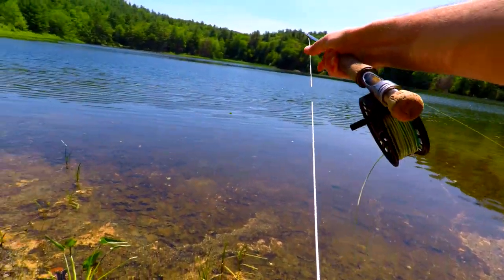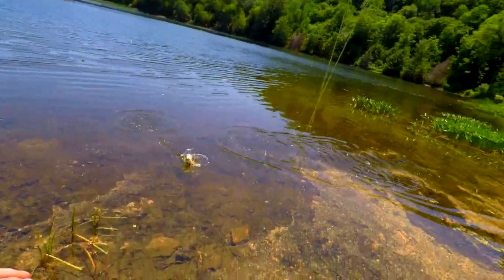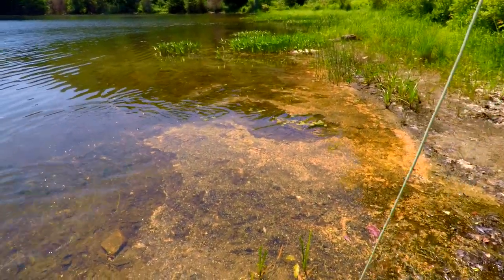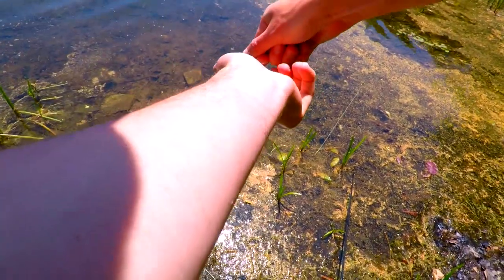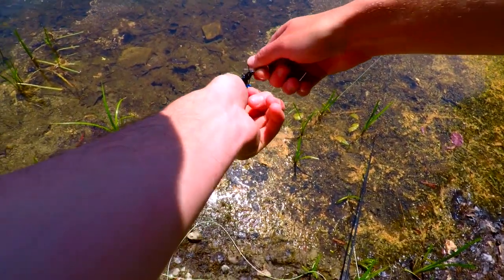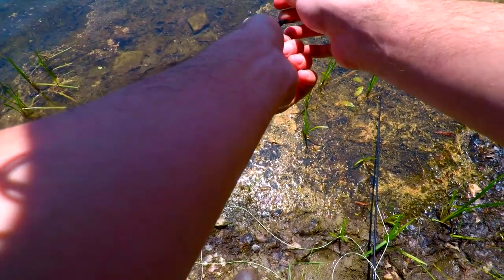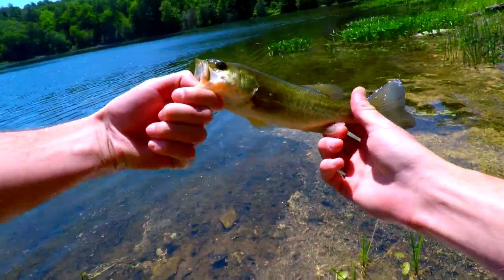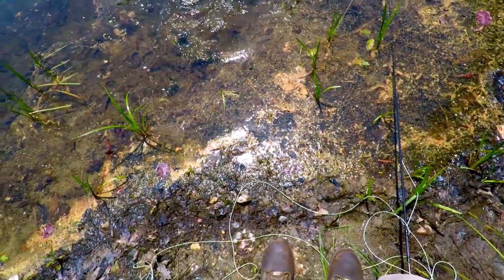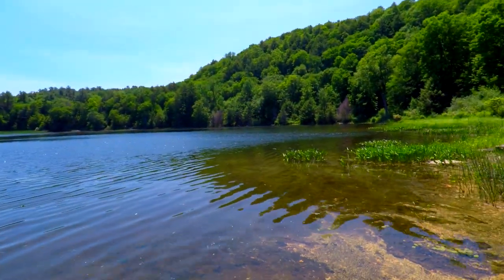There's one. Bingo. First bass of the day. Off he goes. Sweet. Beat the skunk.